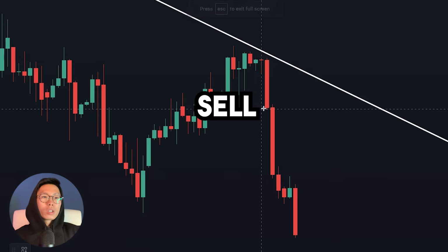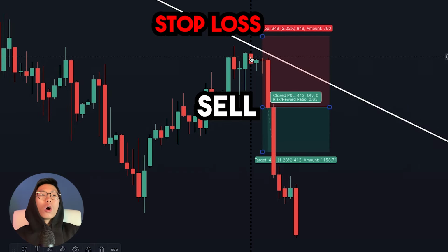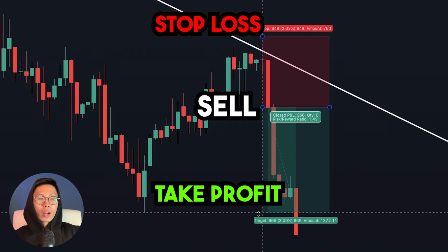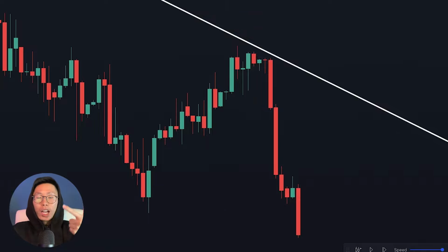If you enter for a sell right here, you will place your stop loss above this last lower high or even above the trend line, basically above the area of confluence. And then you'll place your take profit at the support level right here. Yep, you can see that after price made its bearish engulfing candlestick at an area of confluence, it went down even further.